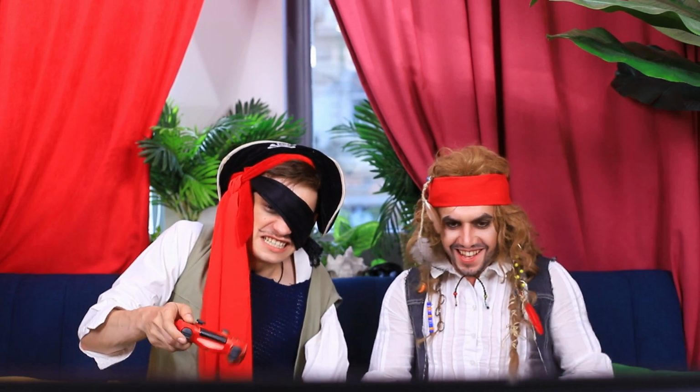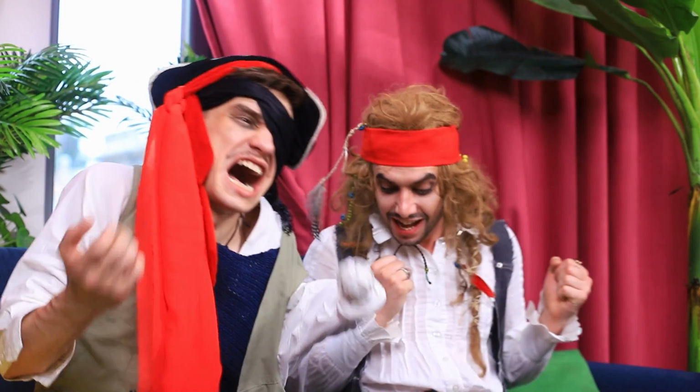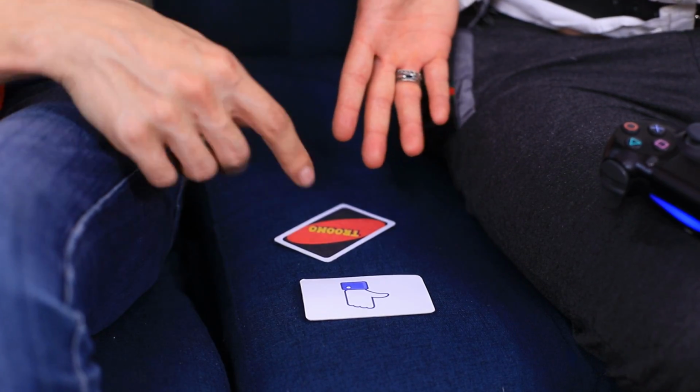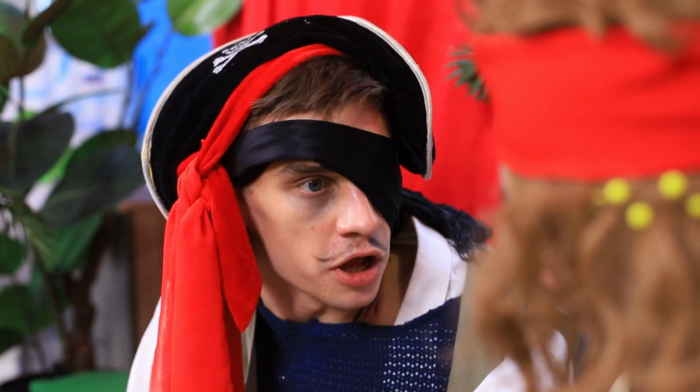Pirates love playing PlayStation games, but one pirate has a little advantage. A second hand. Well, it's no surprise that the one-handed pirate loses all the time. He just can't press multiple buttons at once. What is this? We have Trumo cards instead of treasure maps. This is my dream arm.